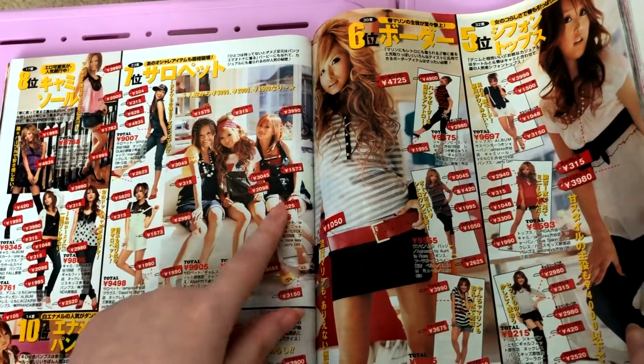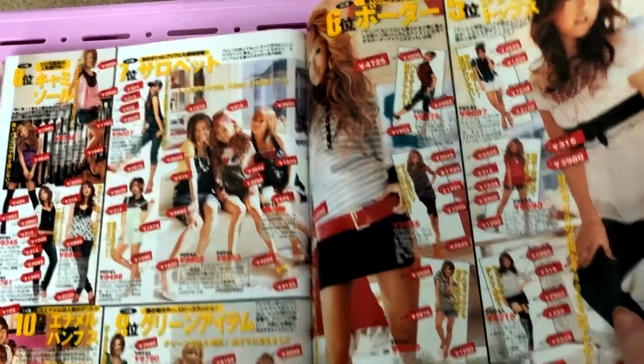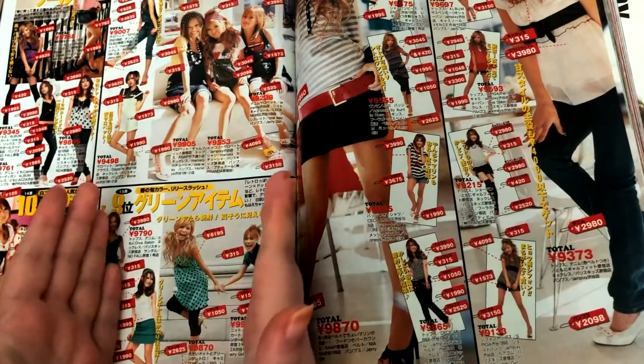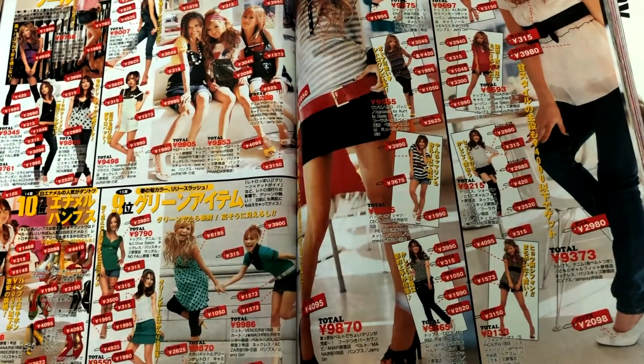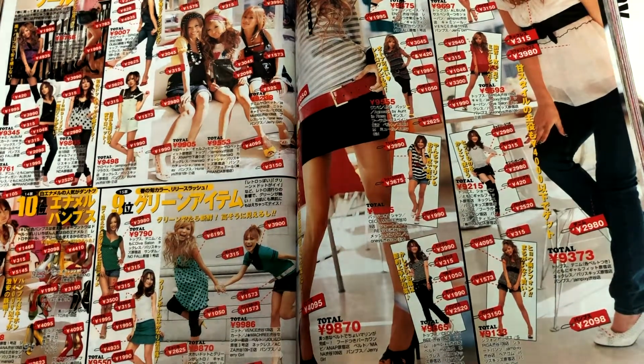Here we just have a bunch of denim, but I really like this necklace right here. Super on trend, super on point. Like I said again, bright green. This is the green I need in my life. This is, I think, my next goal when I can actually shop overseas again and it not be disgusting.